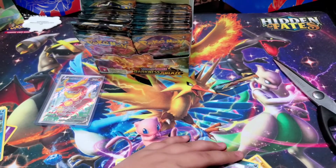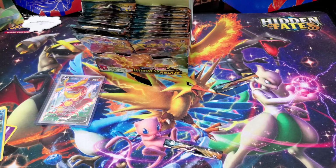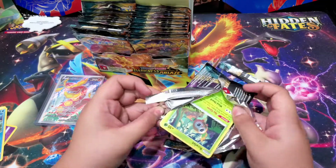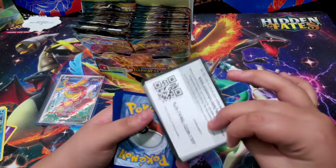It's going to be $24.99. Three booster packs inside of each pin collection. Three pin collections in there. So nine altogether. Yay, math. I believe Sun and Moon, Base Set, and Evolutions is going to be the booster pack inside of all of those.